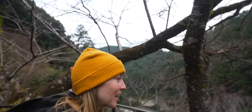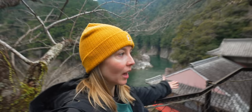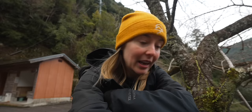Next spot on the destination is one that you're probably already familiar with if you watch my videos, because I've been here already recently actually, and it's called Dorokyo Gorge, which is this absolutely gorgeous gorge. I have been here a couple of times already, once on my YouTube channel, and I've done paddle boarding, but there is a boat that you can take through here, and there's a restaurant nearby, and I haven't done those things here before, so I'm really looking forward to that.